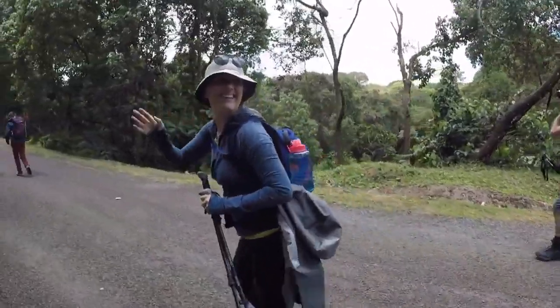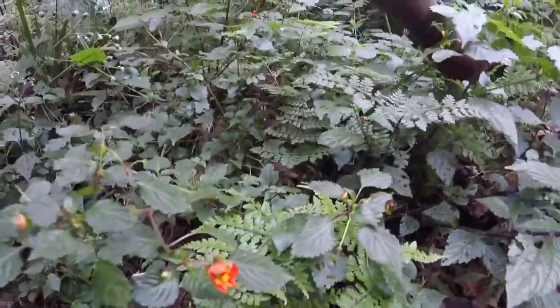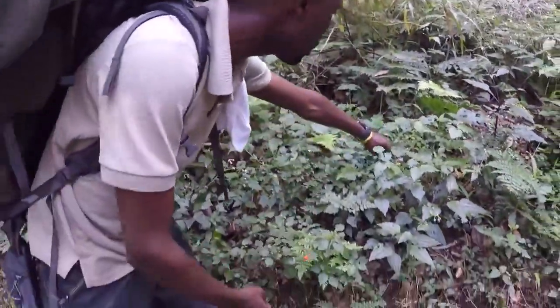He's a part of people's group. It's in the same species. You can look at the leaves. It's quite similar, you see. Okay.